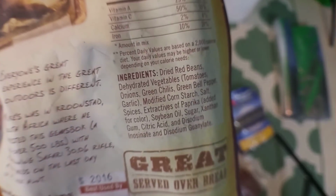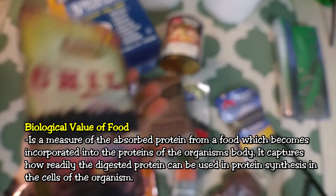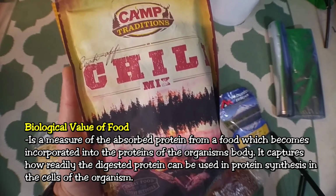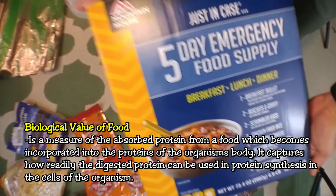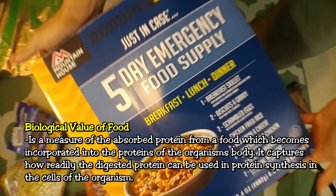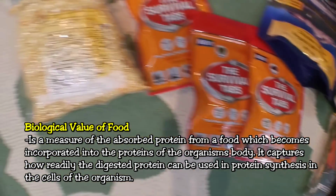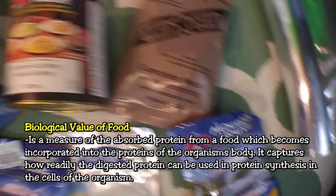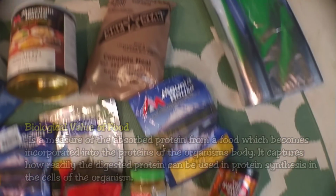Another thing to consider for this category would be biological value, or how many of those calories that are indicated on the package do you actually get into your system. So survival tabs, for instance, boast a very high biological value, something to the effect of 90%. So they claim that if you were to eat 100 calories of their survival tabs, you would actually get 90% of that. Whereas there's certain foods where you're only getting 50%, your body's only absorbing that much of it. So biological value is another huge factor.